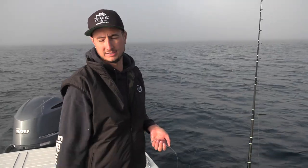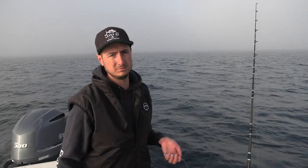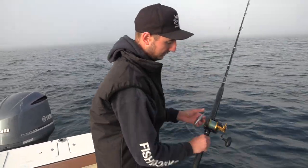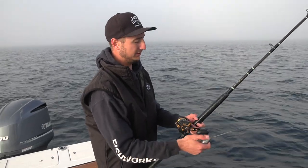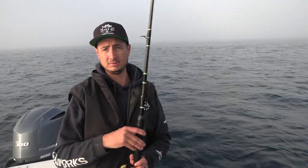Just pinning on sardines or squid. We got a little bit of everything here. Just drop down to the bottom, crank up maybe a reel turn or two just to stay out of the rocks, because you will snag up pretty easily in the real gnarly stuff down there. Just make sure you're keeping contact with the bottom, and that's pretty much all there is to it. You feel something, give it to them and wind it up.